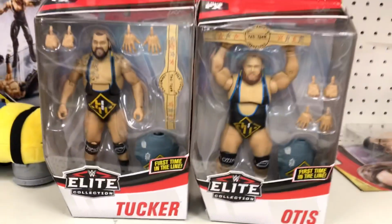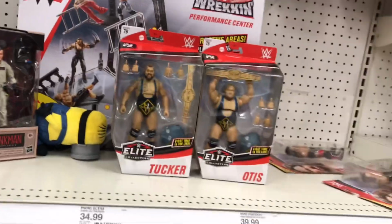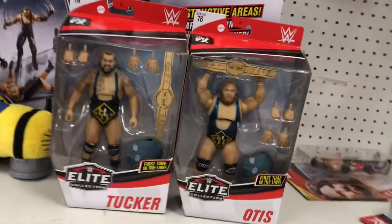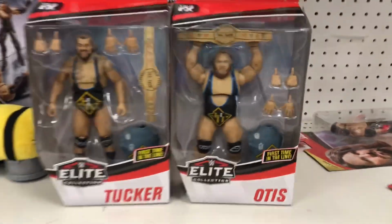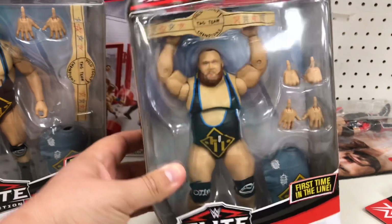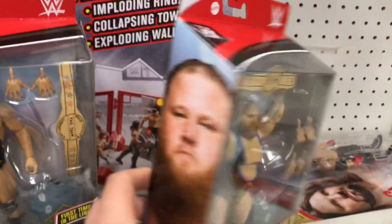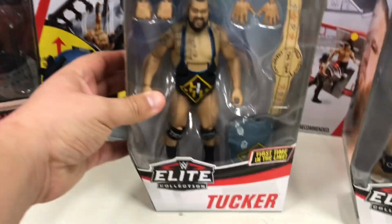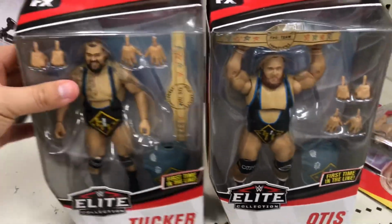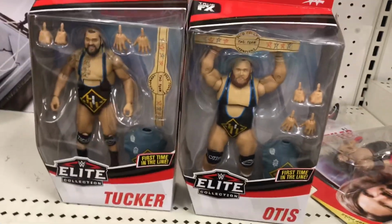And here we go, guys. Tucker and Otis, they have these hiding in the back. Apparently, they have the full set, but store policy says they can only give two per customer. So these are the only two they're letting me have. Here's Otis, as you can see right here. Here is Tucker, Heavy Machinery. But yeah, that is pretty weird, only two figures. I just wanted to show you they have them here. So for those looking for them, here they are.